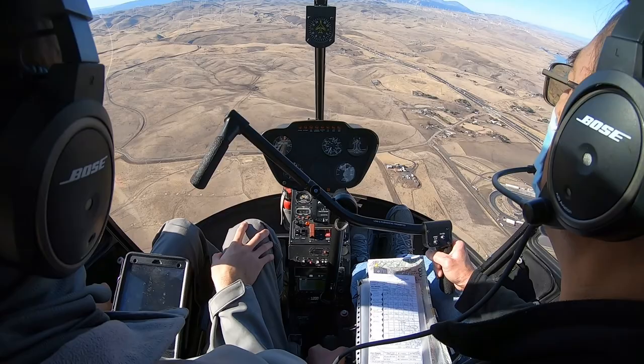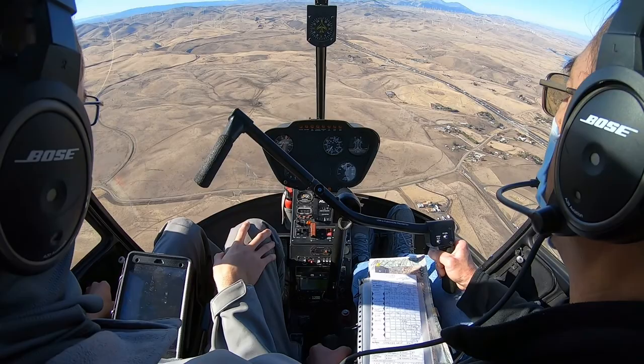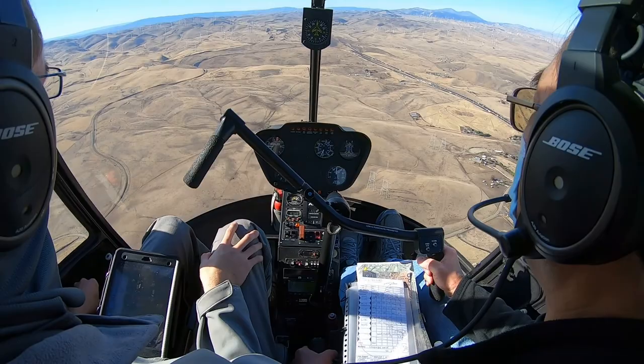Okay, now, if I'm following the freeway, normally you'd be going the same way as traffic, like you'd be on the right side of the freeway, but am I okay just being on the left? Yeah, this will be fine. Just keep looking out for other traffic.